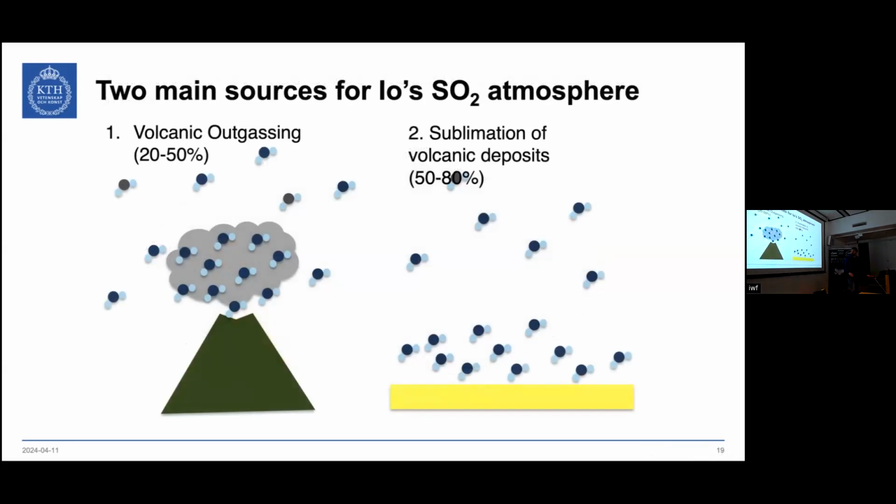This volcanic activity also is the source of the atmosphere of the moon. It's a long debate, but now we kind of know that about 50% of the atmospheric gases are produced directly from outgassing. So these volcanic plumes or similar eject gas that fills the atmosphere. This is a smaller fraction.